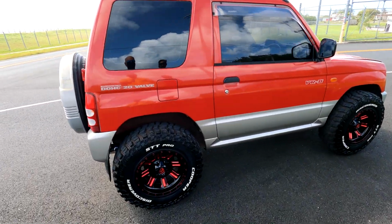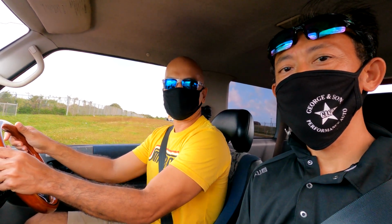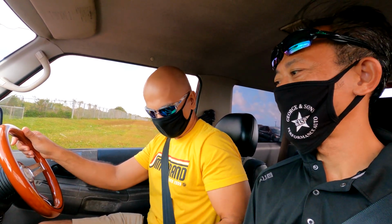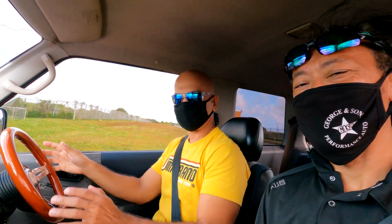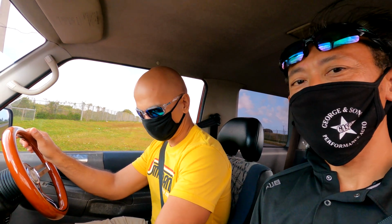Yeah. Huh? This is my first time driving a Mitsubishi Pajero Mini. I'm very excited. I can tell you right now, I don't see a difference between this and a full-size SUV. I like the seating position. Yes. I can just tell already. I like it.